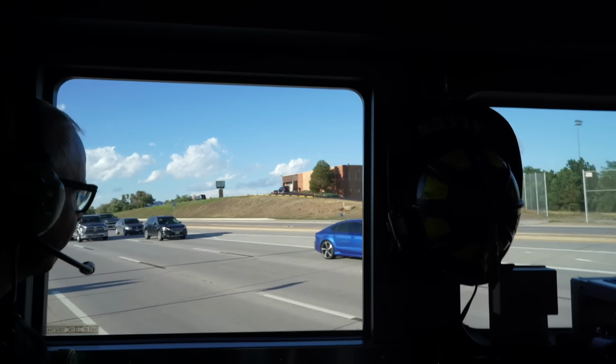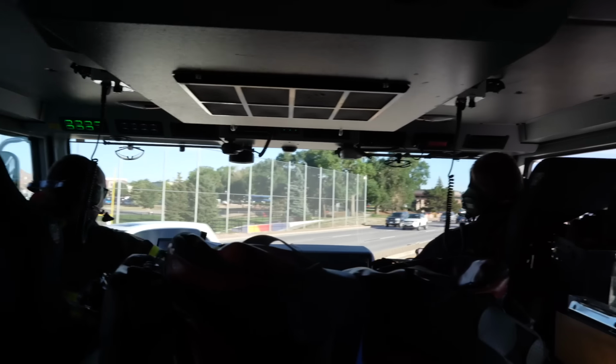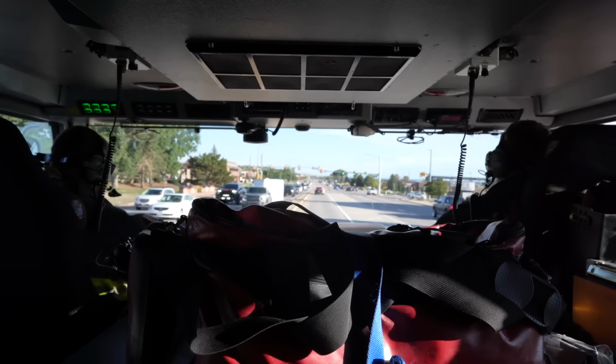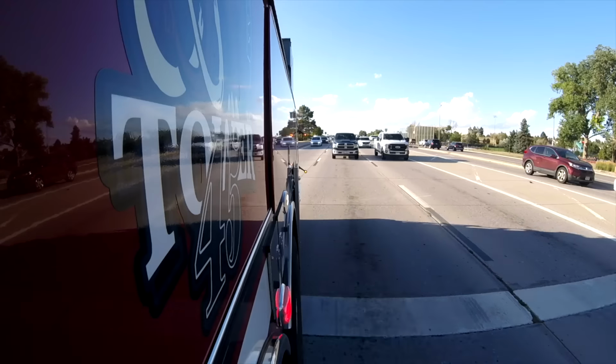Stop it. Thank you. Is that truck? Nope. Okay, you got it now. Flip a U-turn here? Yep. Tower 45 dispatch. Tower 45. G, pick up that inside, will you? Evening Tower, get a couple locations on this.